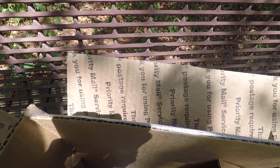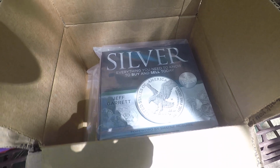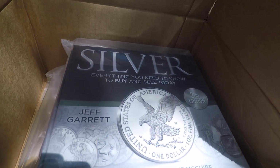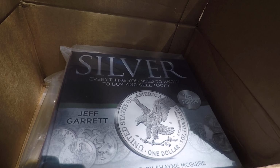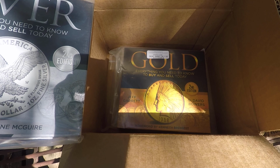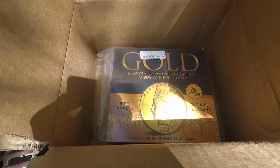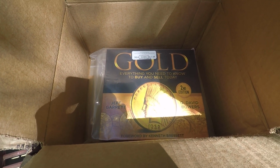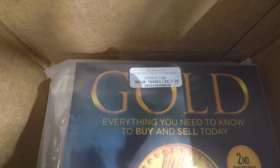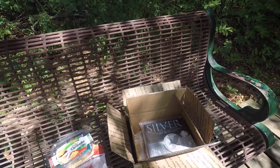Now, what's inside this box that is more valuable than the precious metals? Check this out. Look at that right there. Silver, everything you need to know to buy and sell today. Wow. And underneath it, the same thing but gold. Everything you need to know to buy and sell gold today. And these are the 2nd editions, and looks like they're coming from APMEX. That's awesome. Lewis, thank you very much for sending these my way.